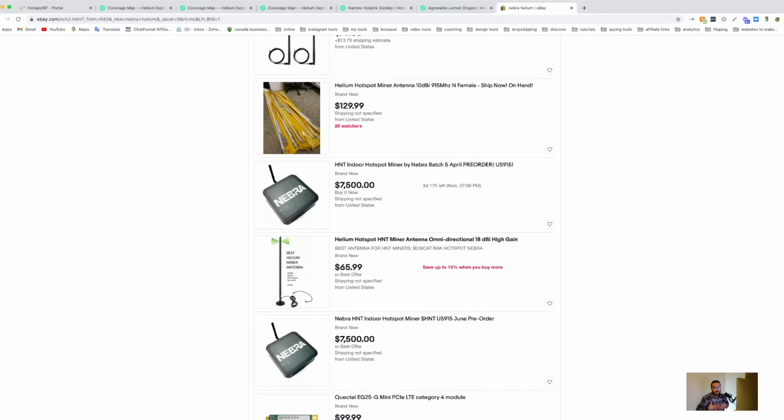I'm not part of Helium. I don't have stocks in Helium. I don't have anything to do with them. But I'm just showing you an opportunity that you might miss. Like I said, worst case scenario, you would be able to get your money back by selling through eBay. So these were the factors that helped me make my decision and order two.